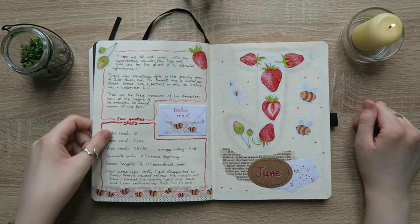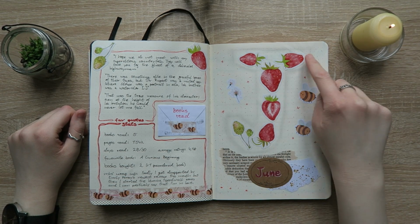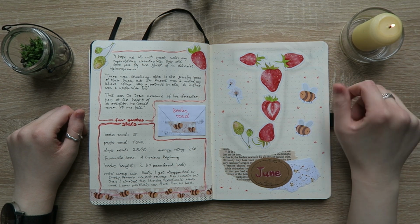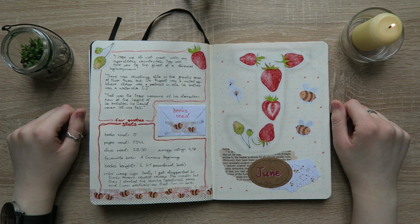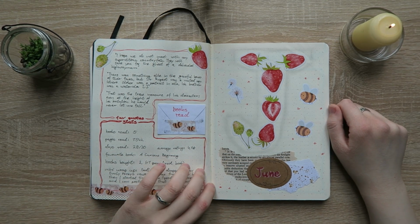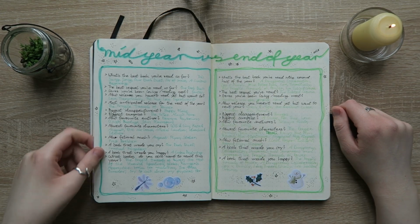Moving on to my June page. I really like this part down here. Not very happy anymore with this J I tried to do with these strawberry stickers. I tried really hard to make this strawberry and bee themed, but I don't know. It's okay, I guess. It's not too bad. It could have been better, but it is what it is. You learn from the things you do, right?